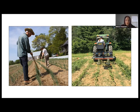Because we're doing work in both of these areas. A lot of organic farms in Maine are on the smaller side, usually less than 5 acres. So they're using mainly hand tools. But there is increasing interest in using these tractor mounted cultivation tools, which is part of the research we'll be talking about today.